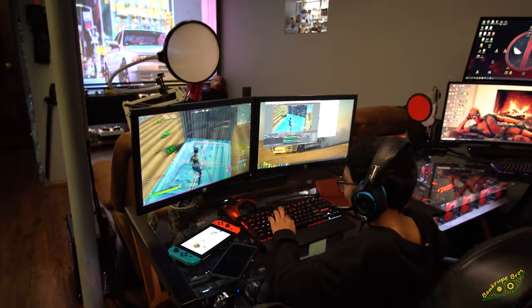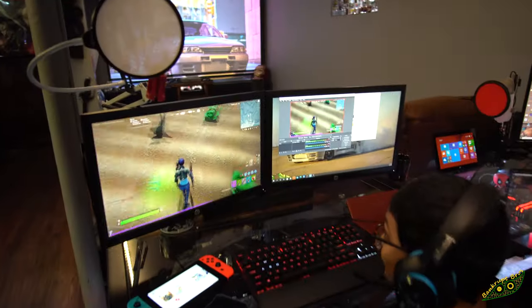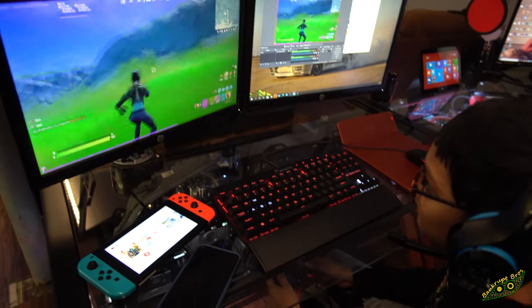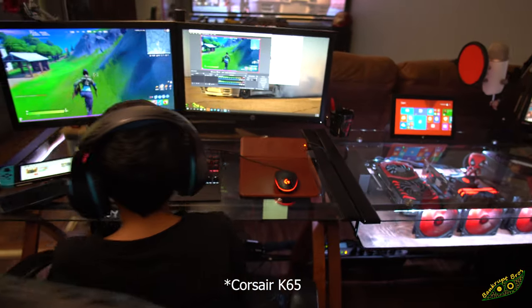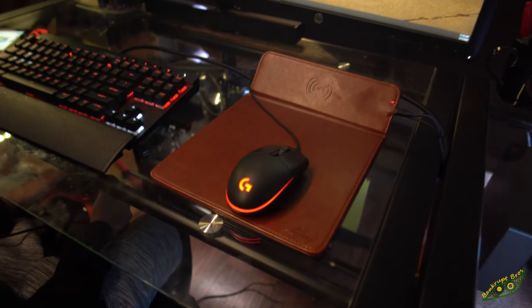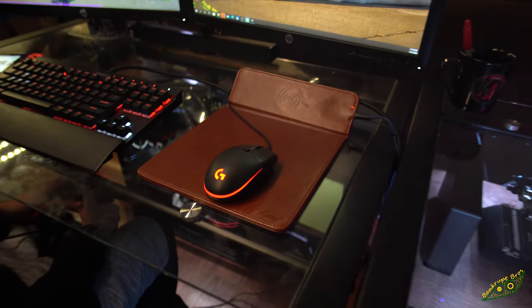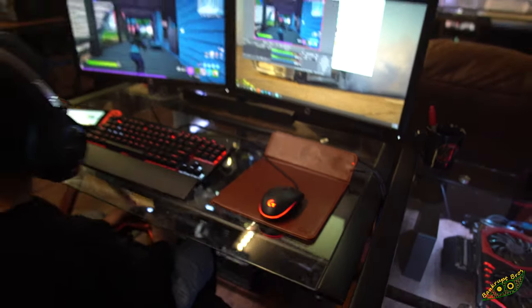So the monitor setup is just the same as the old black and white build. It's got two HP Pro Display P221s. The keyboard is, I'm not sure, some Corsair keyboard. I think it's a K55. And the mouse, I think, is a G203. And I've got the same leather mouse pad as the Deadpool build, and it has the wireless charging pad in it too. Let's pull him back real quick.